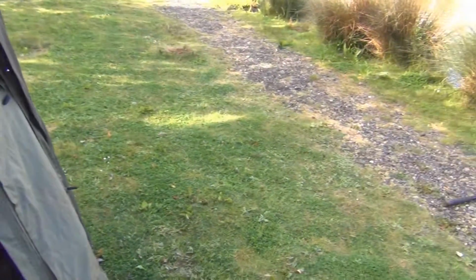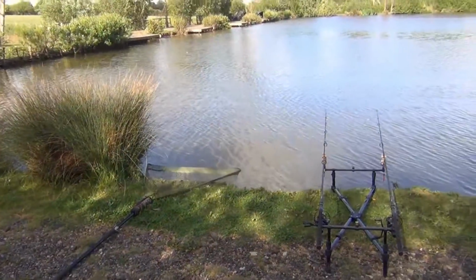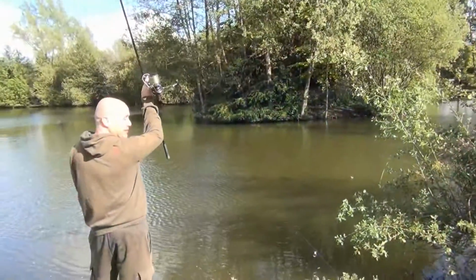It doesn't look like these two will. Al, this one's stuck right over the other bank, mate. Can you just get the boat out? You'll actually get the cast in here in case.